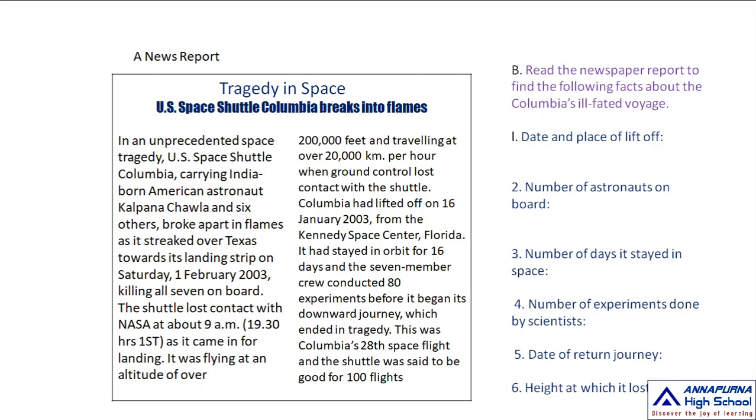Columbia, it had lifted off. When did it lift off? It had lifted off on 16 January 2003. And when did it start to return? 1st February 2003. And 7 members were there. And they conducted 80 experiments. And this was Columbia's 28th space flight. And the shuttle was said to be good enough for 100 flights. So this space shuttle, whatever is destroyed, Columbia, is good for 100 more flights, it seems. But we don't know how it had happened. But it was such a grief. So let's answer these questions now.